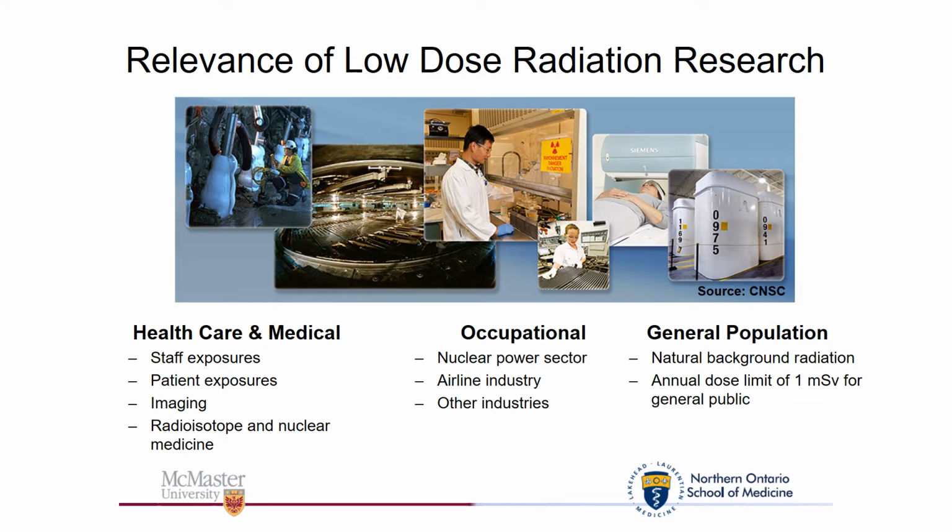So to extend this, I think it's important to highlight why we are interested in studying low dose radiation effects. This is because, again, as humans, we're exposed to a number of different sources of radiation. This can include exposures from healthcare and medical settings. This can include staff exposures, so for example, x-ray technicians or physicians or healthcare personnel that work close to machines such as x-rays that result in ionizing radiation exposure can receive a small dose.